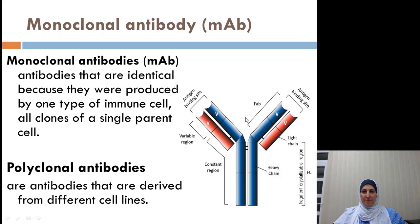We call this region Fab, which means fragment of antibody, fragment for antigen binding sites. And we have this portion, which is called the Fc portion, or the fragment crystallizable region. The Fc region here is the part that binds with the cell surface if it is in a bound form, and the Fab area contains the antigen binding site. So this is the antibody.